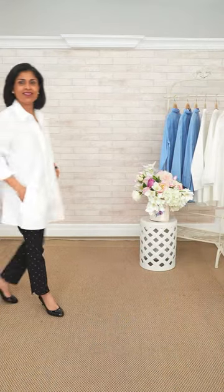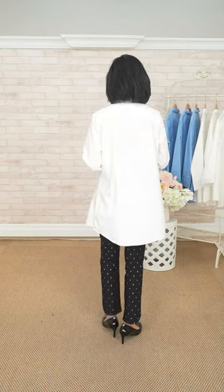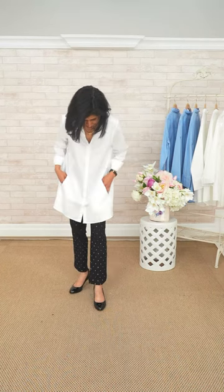Okay, so Deborah, France wanted to see you in this. So this is the size 4, which is too big for me. But if you were just wanting to see the length on me, this is what it is. So you're a 0 or a size 2. This is the 4. It's definitely oversized, big for me, but this is the length. And I'm 5'3". Great, thank you very much.